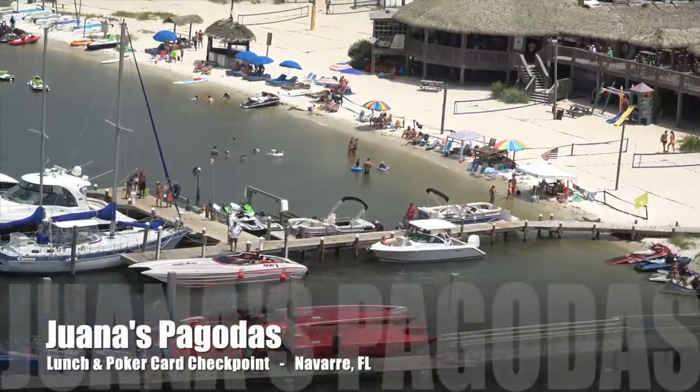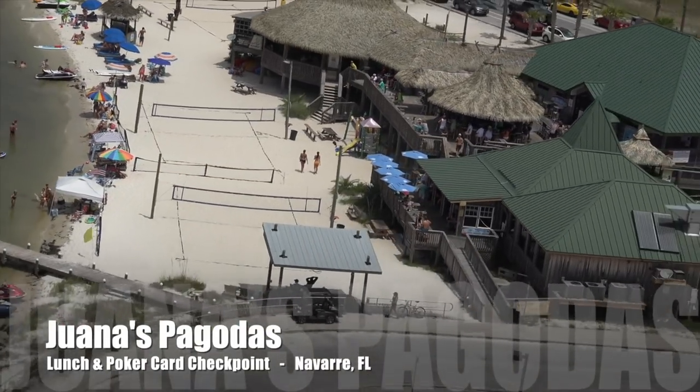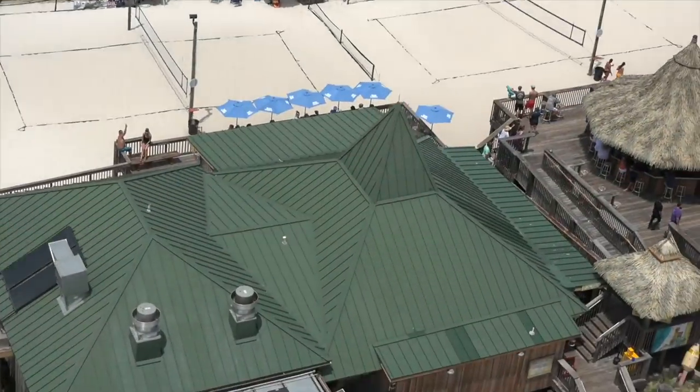And it's time to check in with Juana's Pagodas in Navarre one more time. Of course, this was our Friday fun run destination, but today it's going to be a checkpoint and a lunch stop for the Poker Run event.